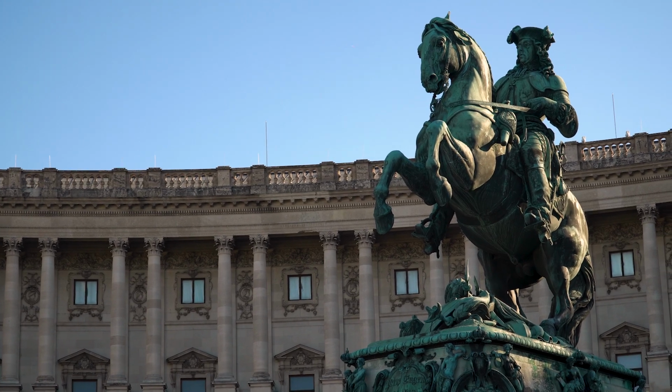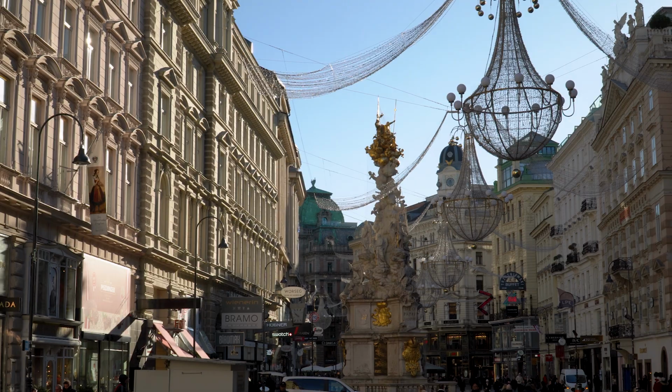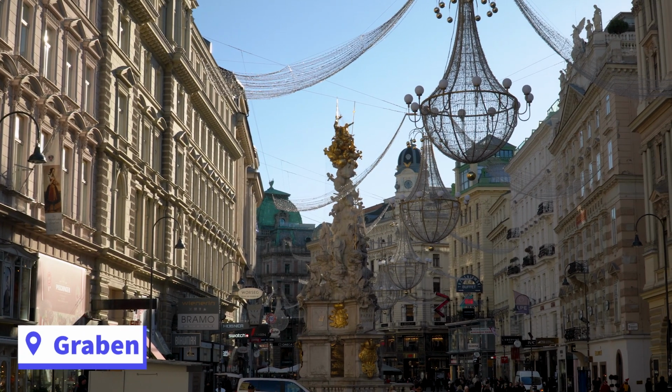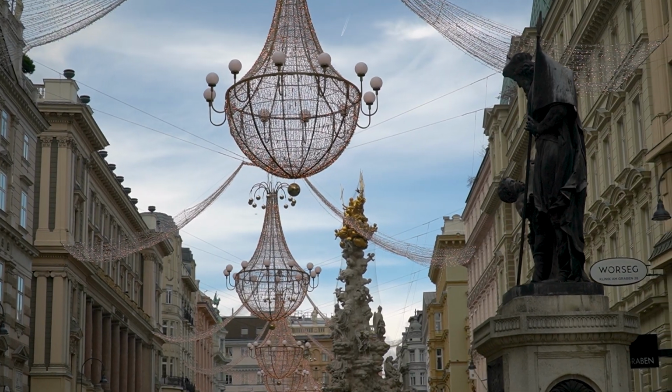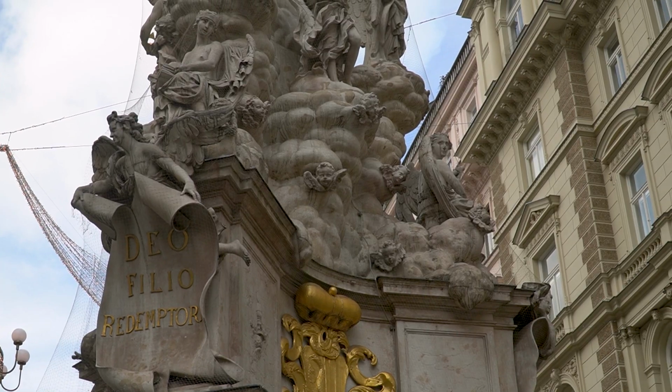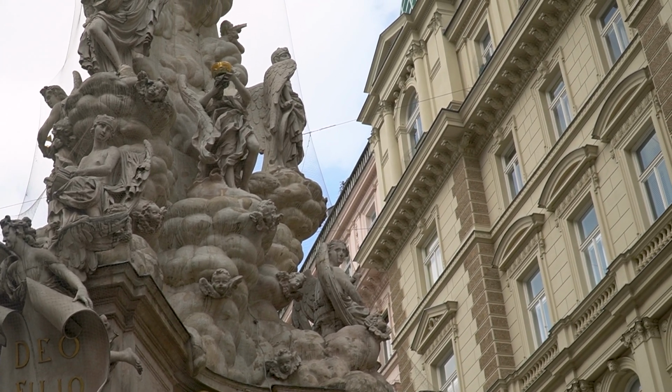And of course, wandering the streets and admiring the architecture is always free. Graben Street is beautiful, especially with the giant light-up chandeliers for the holidays. The buildings date back to the 17th and 18th century. And keep an eye out for the Plague Column, built to ask for protection from the plague in the 1600s.